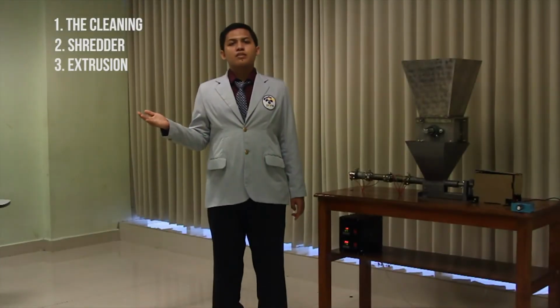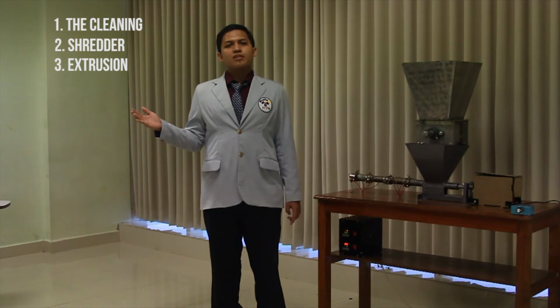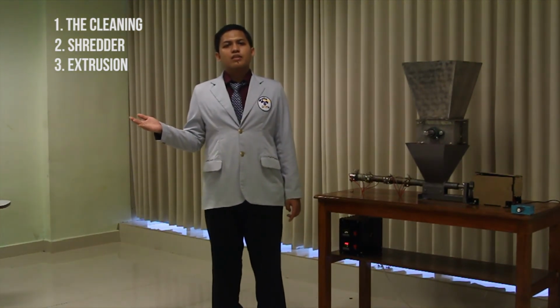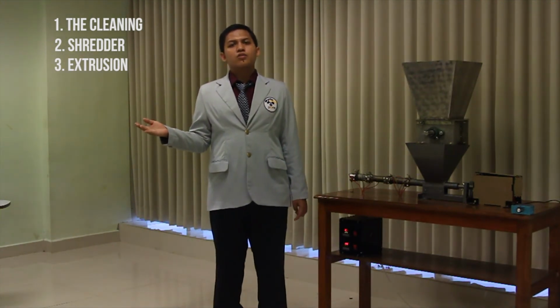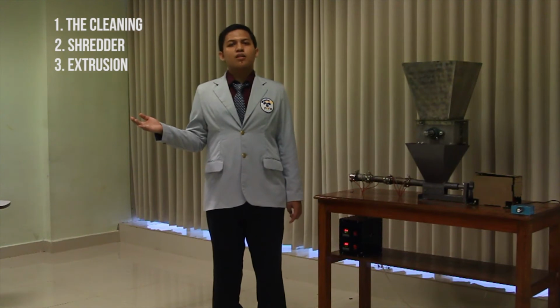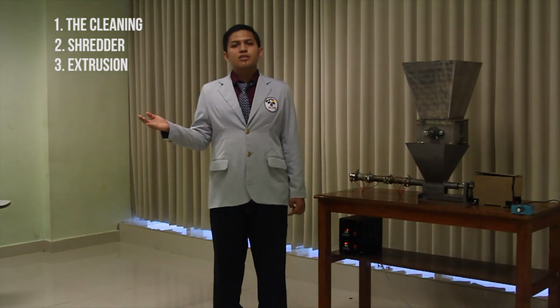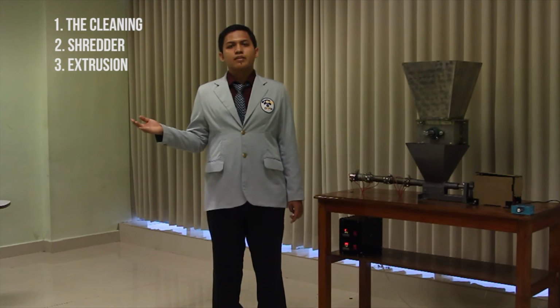Third process is extrusion. Extrusion is a process in which the plastic waste is melted at its boiling point temperature. There is an element that converts electrical energy into heat to push the material, and controller equipment with a temperature sensor to determine the temperature used in the process as well as maintain the temperature during processing.